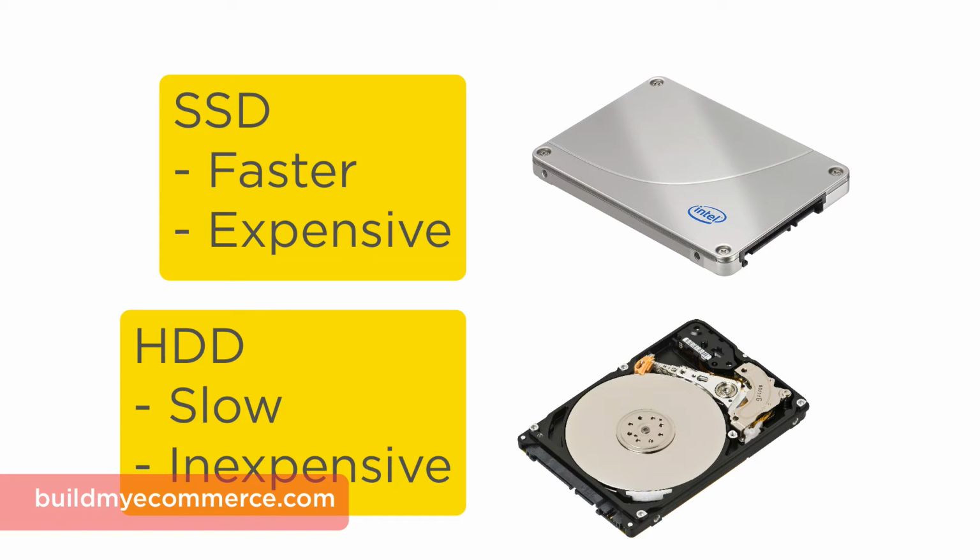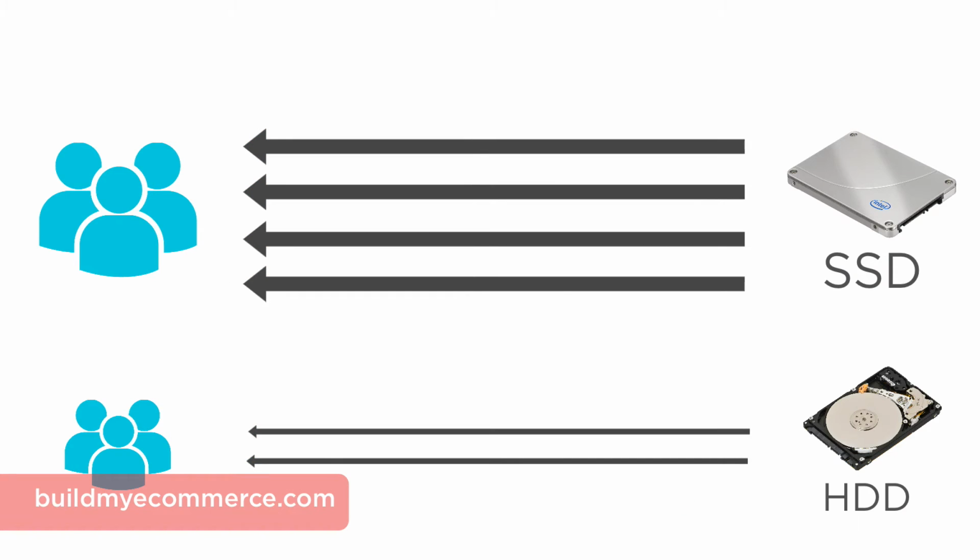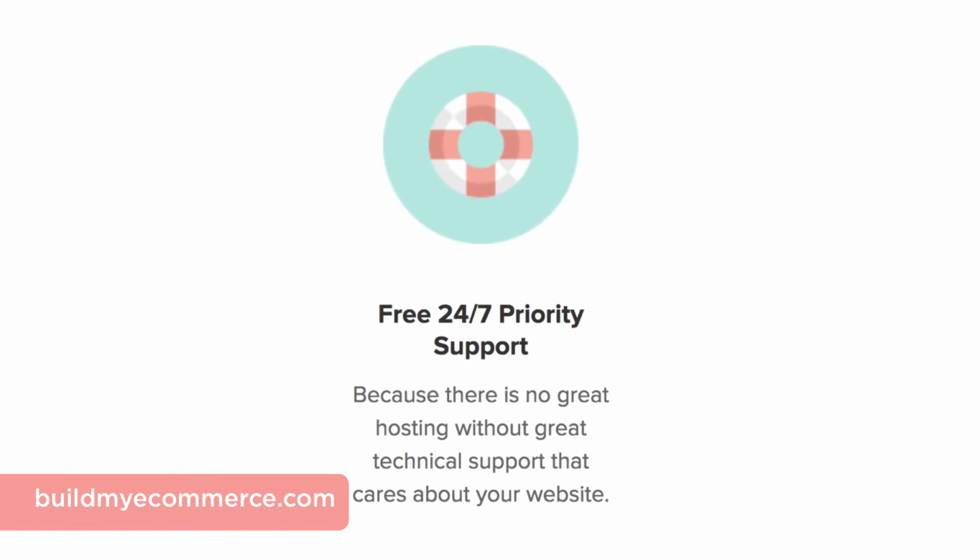SSDs cost more, but if you don't have to pay premium for this feature, take advantage of it. Take a look at this image. With SSD, more data can flow from your server to your visitors, which translates into faster load time and more user-friendly experience. Hope you fully understand the benefits of having this. Next is the free 24/7 technical support.